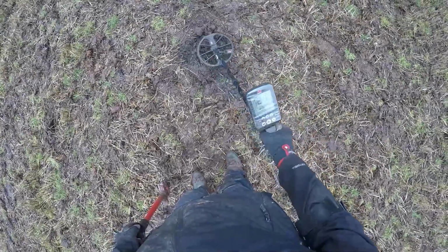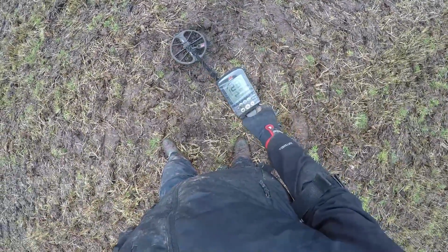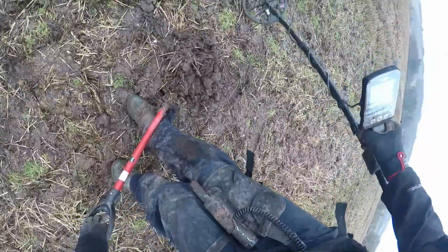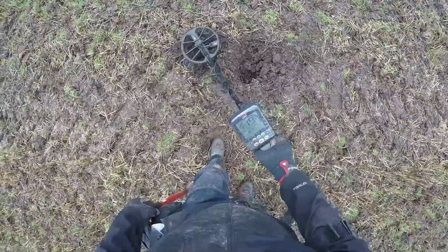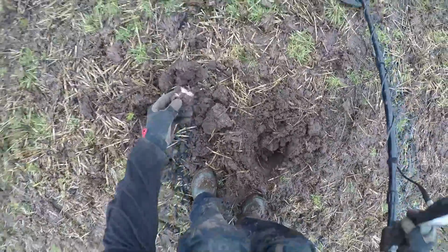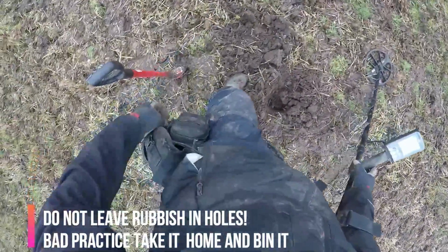Here we go. Jumping around the 20s. I think this is a previous hole. Somebody's hole. And they've left it. Let's see what they've left. That was a lie. Big chunky lead. Didn't know what to carry it. Oh well. On to the next one.